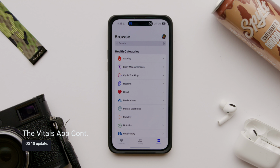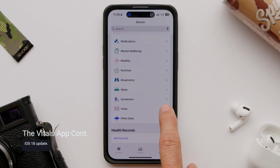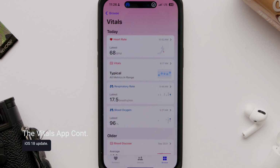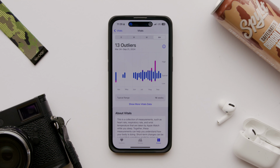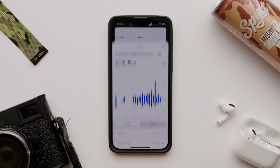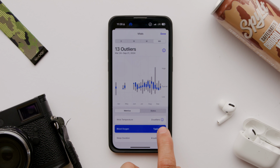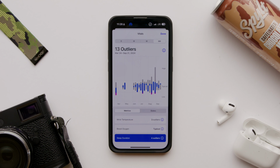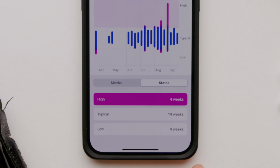In the browse section of the health app, if you scroll down, you'll see vitals, and it's pretty much the same as the watch. You've got your 5 vitals, what's typical, what's an outlier, but when you tap on a vital, you can see that day, the week, the month, and a 6-month look at those readings. So here on this day, I had 13 outliers, and if I click on show more vitals data, I can take a look at how many outliers for each of those 5 vitals. You can also click states and see exactly how long you were in an outlier range, a typical range, or the low range.